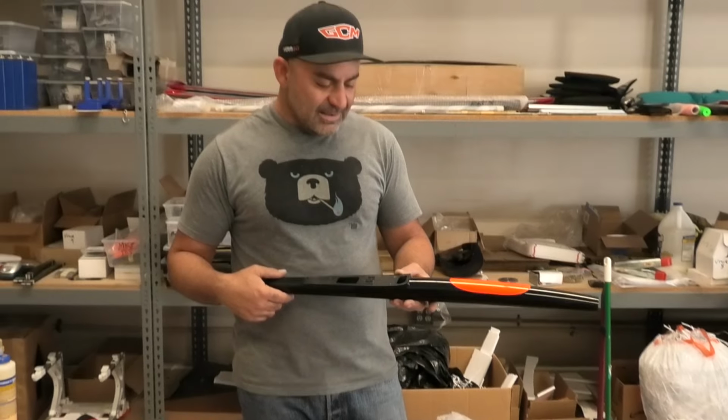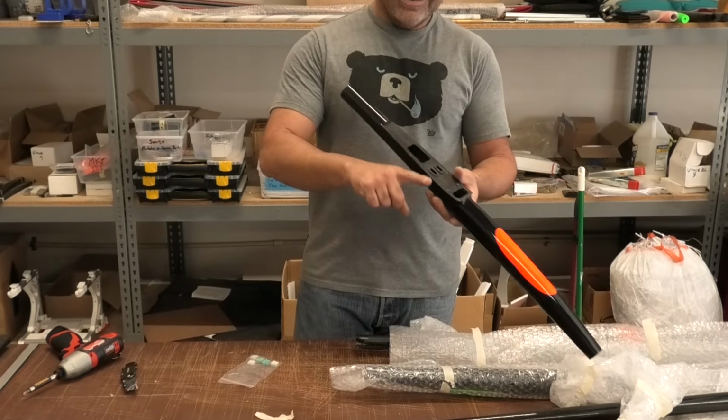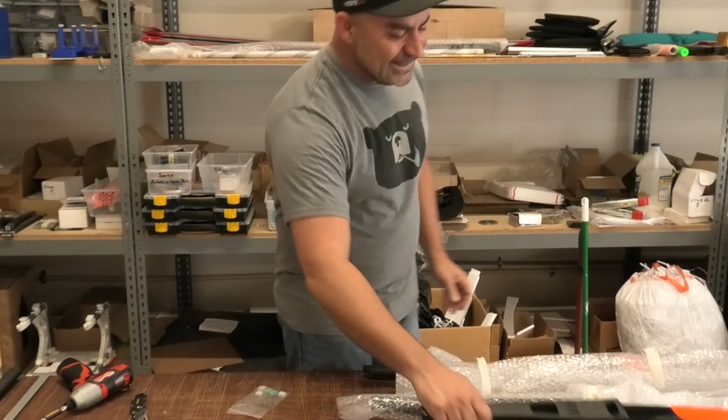But you can actually cut yourself right here, you know? Oh, wow. It's so sharp. That might not be the best. Be careful, guys. Oh, my God, dude. If you grab it like this. Take a little 600 grit there.